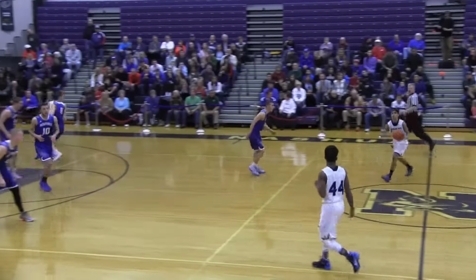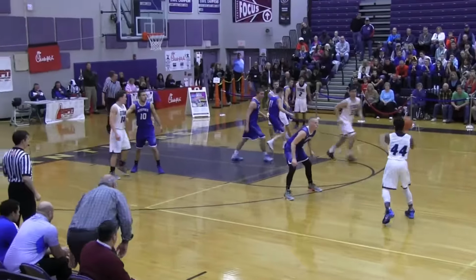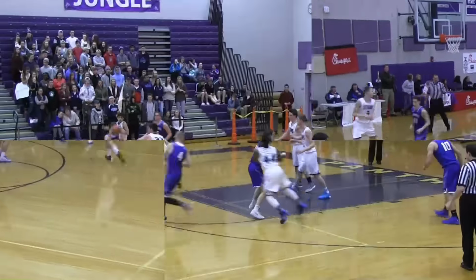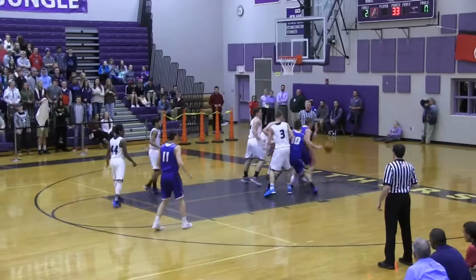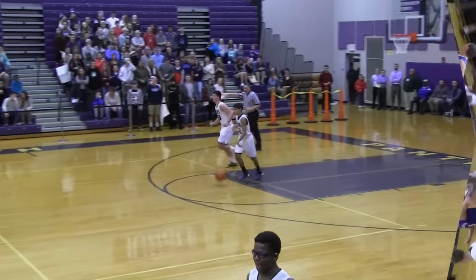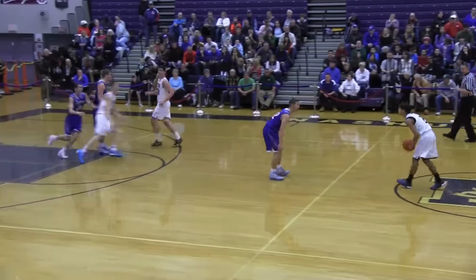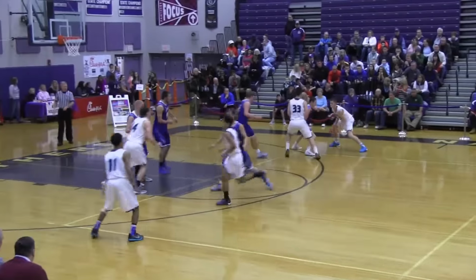Great drive right there by Zach Kerr. Thought he even got fouled on the play. No call, though. Ref maybe letting him play in the early going. So it's 4-2. The Titans on top. Low scoring, and that's the way Merrimack likes it.